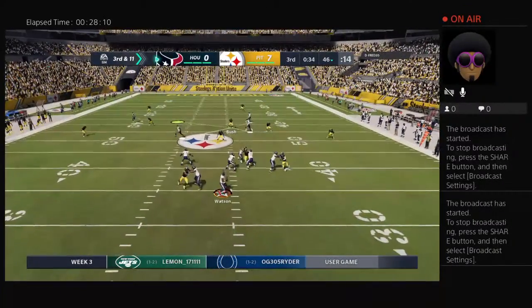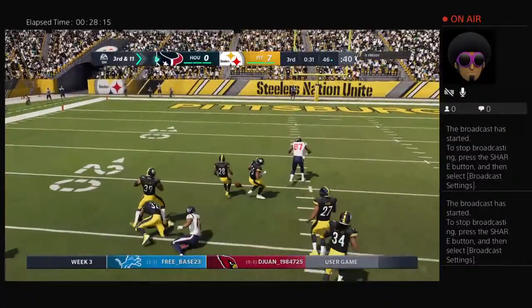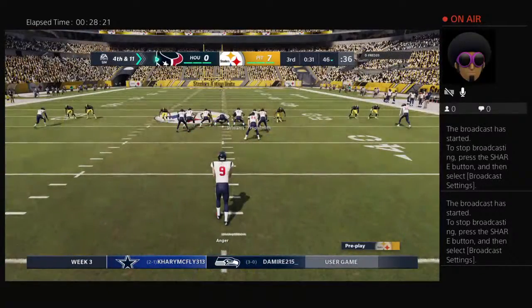Operating from the gun, Watson. He's letting it fly for Cooks. And that is incomplete. Well, coming into this one, we expected that this offense would have trouble with this defense, and that's exactly the way that this game has gone.